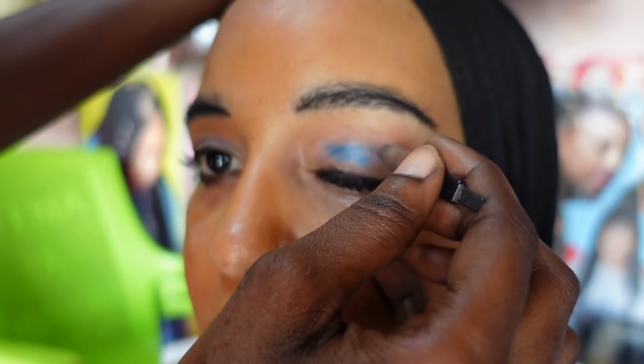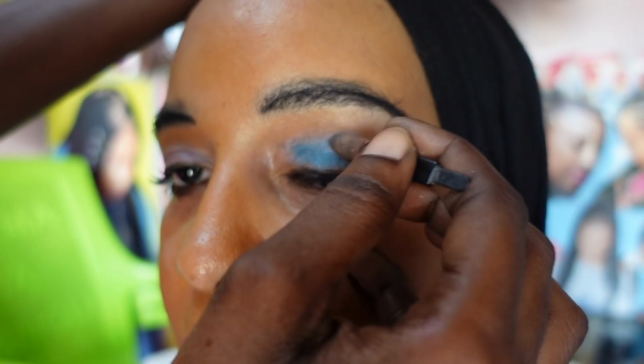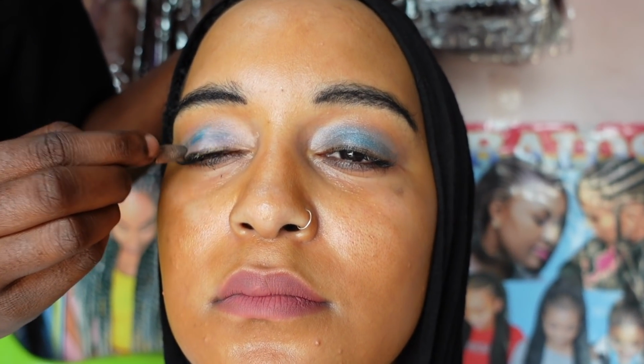And she added a blue, which I don't know why, because the eye has a darker outer corner, a beautiful darker outer corner, but it's very minimal. It's just like the whole lid is just covered in this beautiful shine. It was so easy to do. Maybe not. I have to try it.